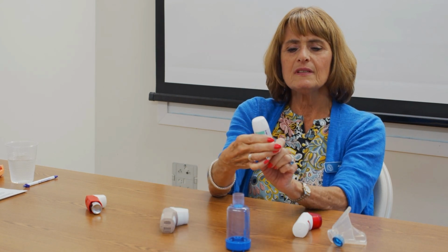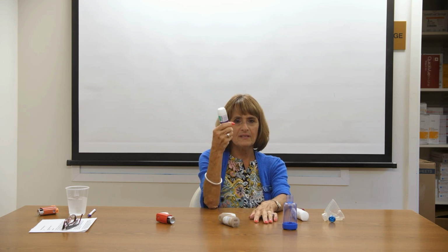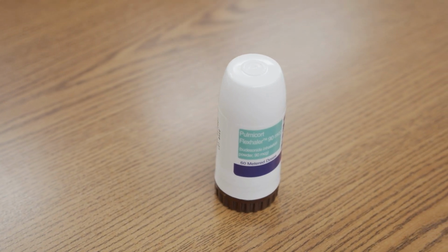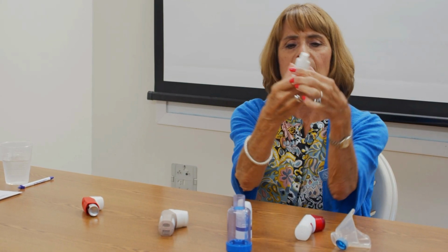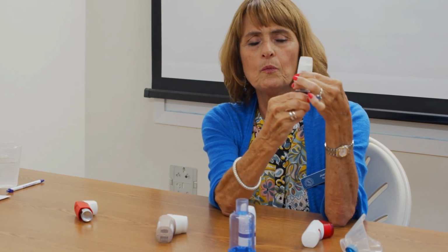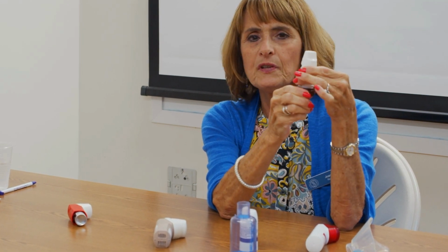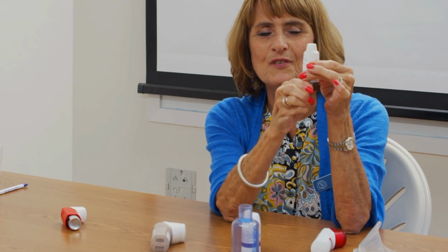The next one is a Pulmicort Flexhaler. Again, Pulmicort is an inhaled corticosteroid. It's also a dry powder inhaler. This one works by, there's a cap, you're just gonna twist it and take the cap off. Now this one has a brown grip on the bottom. In order to load the dose, you're gonna turn it one way and then the other way. It doesn't matter if you turn it right to left or left to right, but you have to turn it both ways to load the dose.